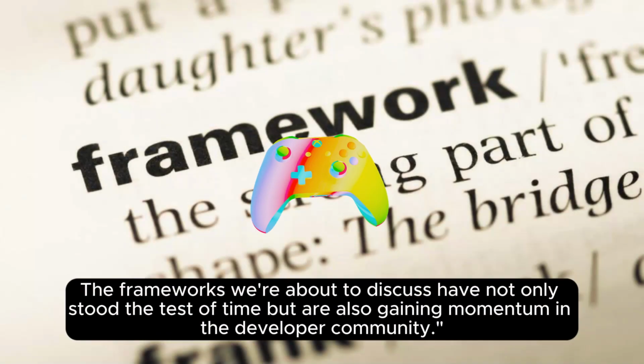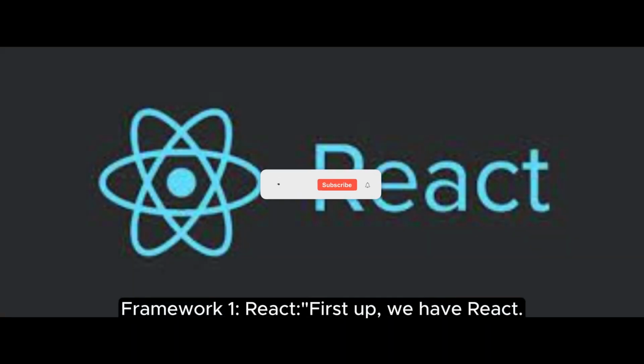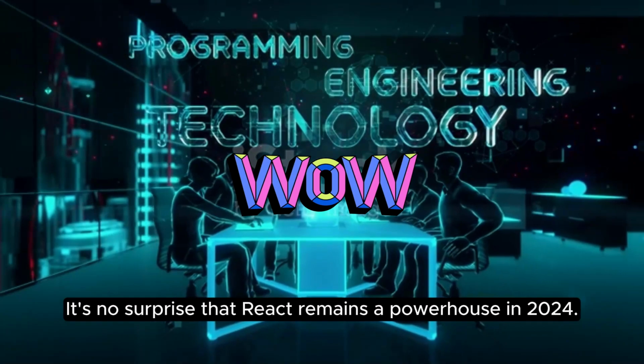The frameworks we're about to discuss have not only stood the test of time, but are also gaining momentum in the developer community. Framework 1. React. First up, we have React. It's no surprise that React remains a powerhouse in 2024.